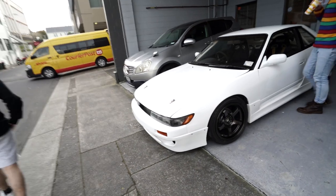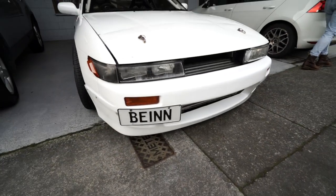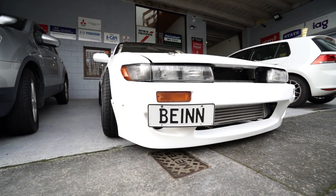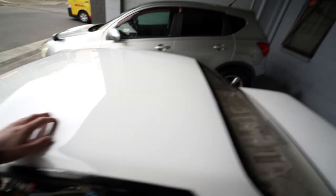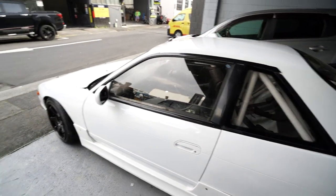Here she is, looking much better. So they basically just smashed the old bonnet back into place. It's a bit messed up, but the new bumper looks mint. Very, very nice. Very happy with that. Roof is mint as. They repainted. I'm not sure if they faded it down the sides here or what, but mint job. Very nice.